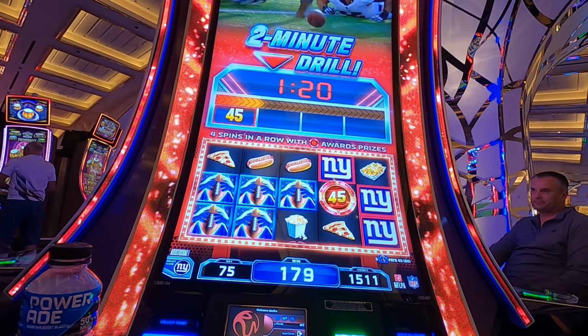Oh, mini's $10. Come on, that one's gone as well. We've only got 30 seconds left. Oh, we've got to see if we can get at least one to go in. One more spin. Come on. Oh. I don't think we're going to have enough time to get 4 more spins. So, 2-minute drill, all it did was use $8 of my credit. So, not very good.